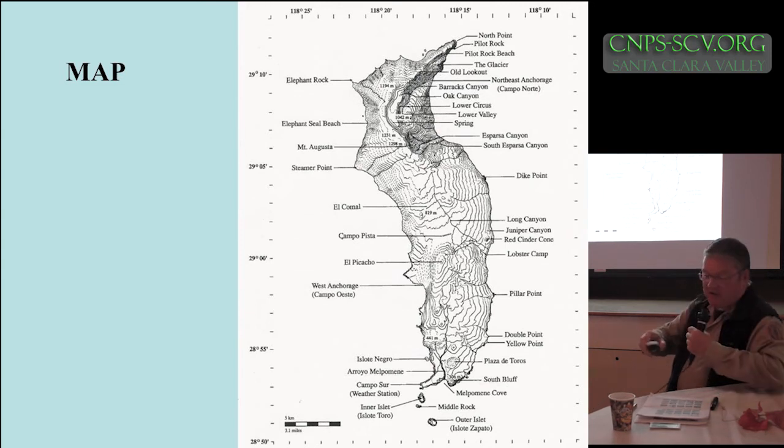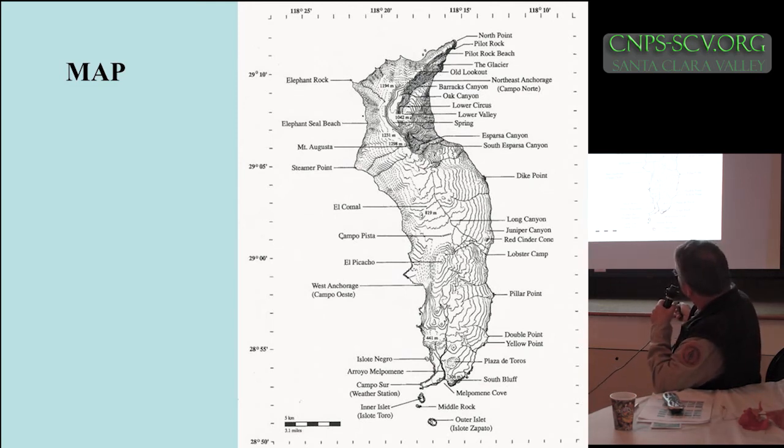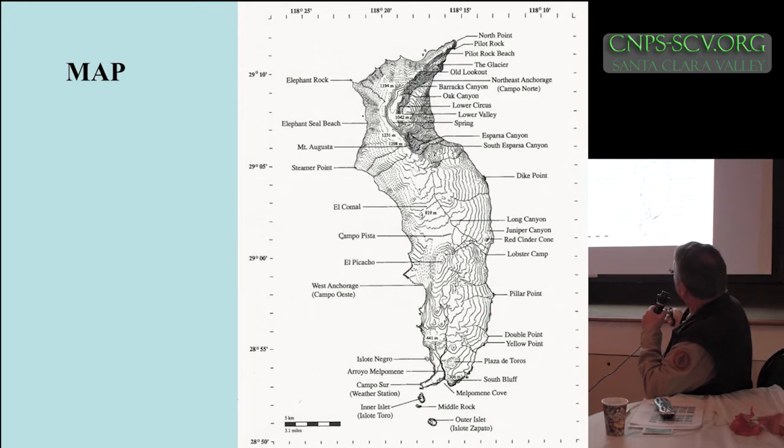Okay, so Guadalupe Island itself, this is just sort of the natural features. You'll see a number of these in the slides. Mount Augusta is here. It's very tall, 1,294 meters, so right around 4,000 feet. The Monterey Pines and the Quercus tomentella are out on this part of the island. We'll see more slides. El Picacho is there. You'll see that peak in a number of photos. Then down at the south end of the island are these islets: Islote Toro and Islote Zapato, and Islote Negro, which is the home of one of Dudleya guadalupensis.